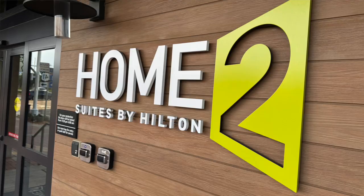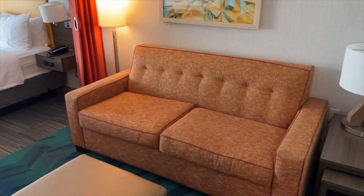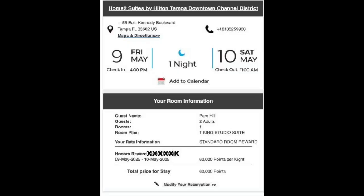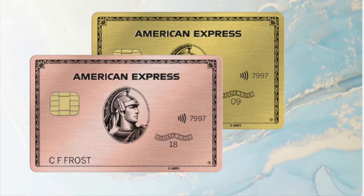Next, we needed a place to stay and a ride to get there. We used our hotel card points to book the hotel, and our American Express Gold card paid $20 towards the Uber from the airport to the hotel. So the night before the cruise, we stayed at Home2 Suites, which was close to the cruise port. We paid 60,000 points via our Hilton credit card. Total cash, $8.95 for the Uber and $0 for the hotel. That hotel room would have been almost $300, and we got a free shuttle to the cruise the next morning. Score, no Uber fees there.